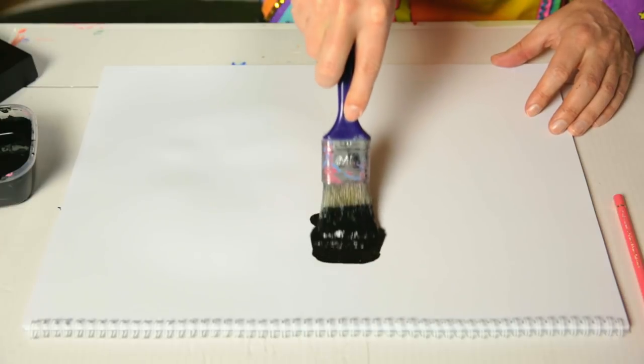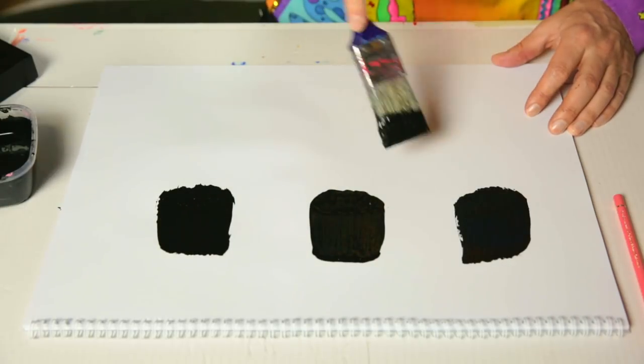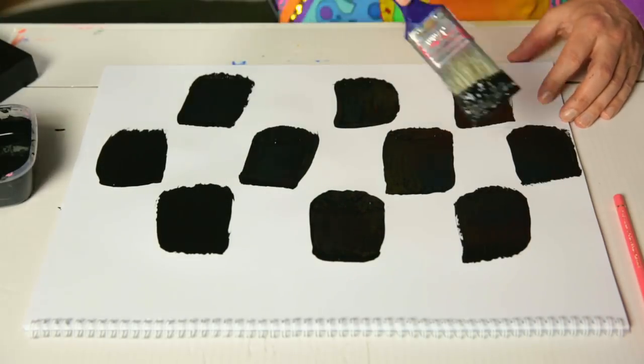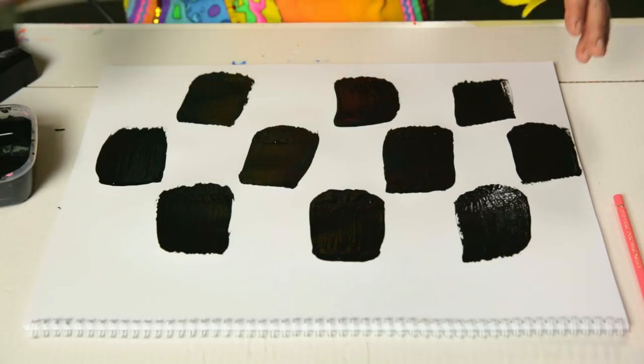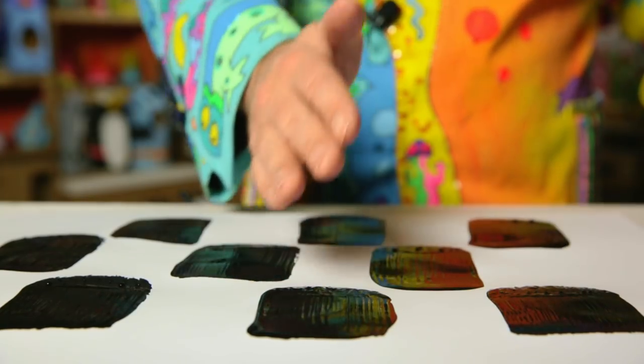Let me show you. Imagine a checkerboard. You got dark patch, white, dark in between. It's dark, light, dark, light, dark, light, etc. That way it's variety and perspective in your painting.